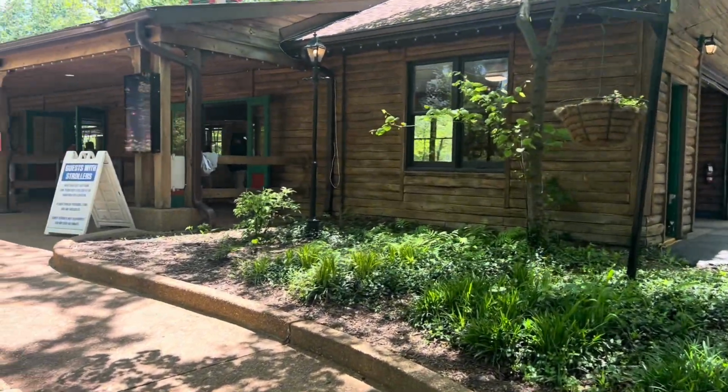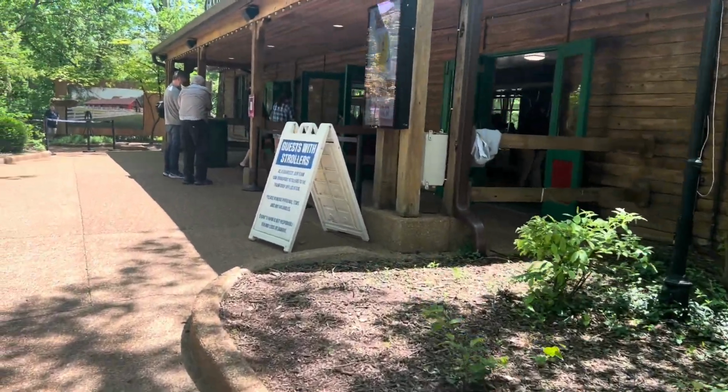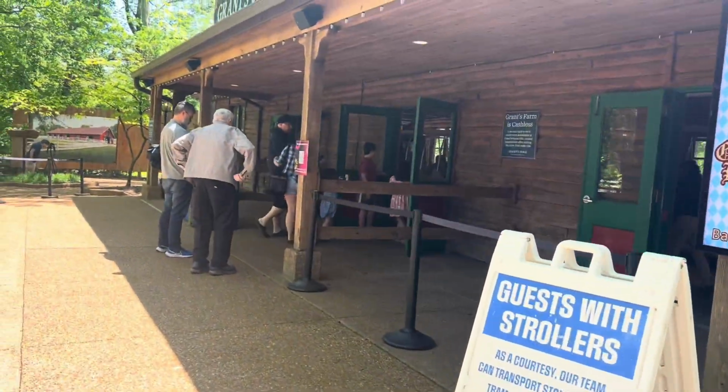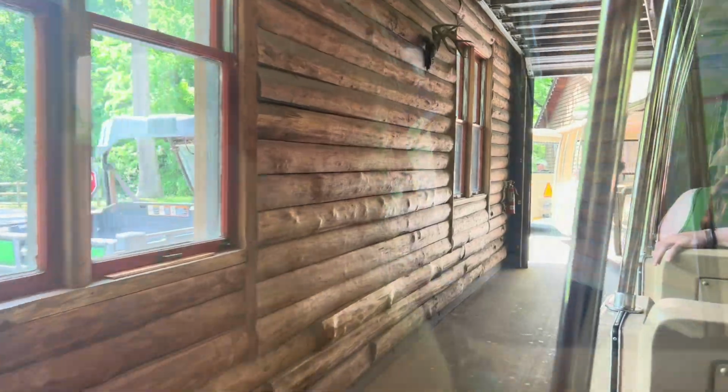As we come around here, this is where you board the tram. The tram is free, park admission is free. It is a great way to get a good look at all the animals that are in the park. We have boarded. Dan, you went away, so people know you're with me. We have boarded the tram and we're going to go around and look at the park.